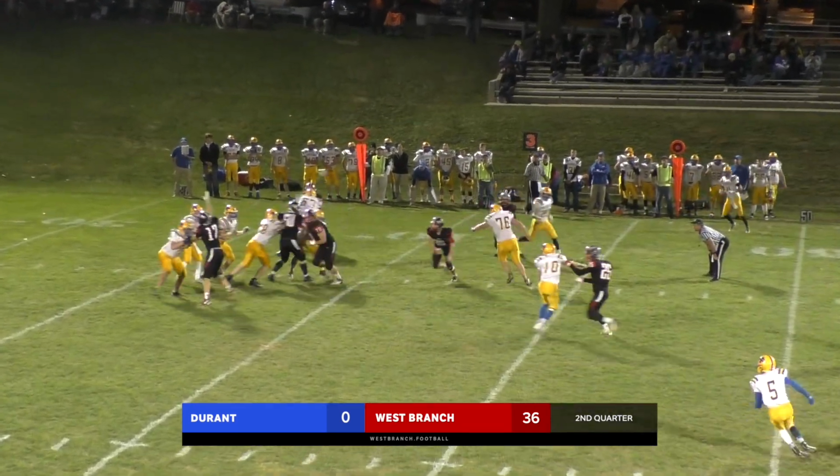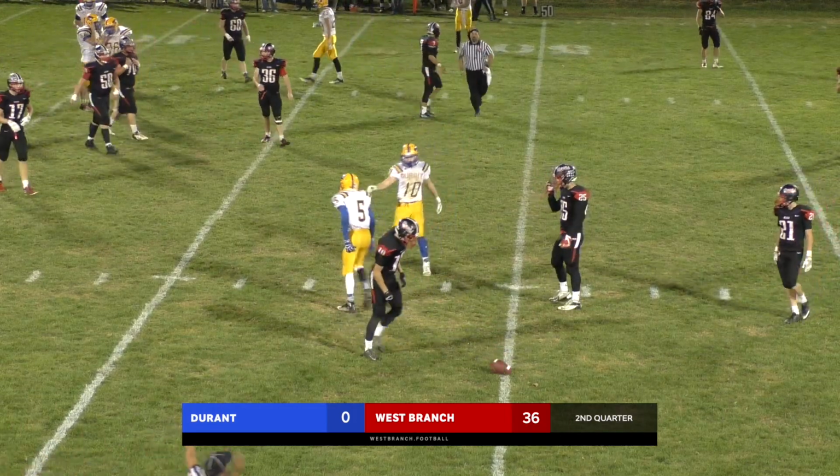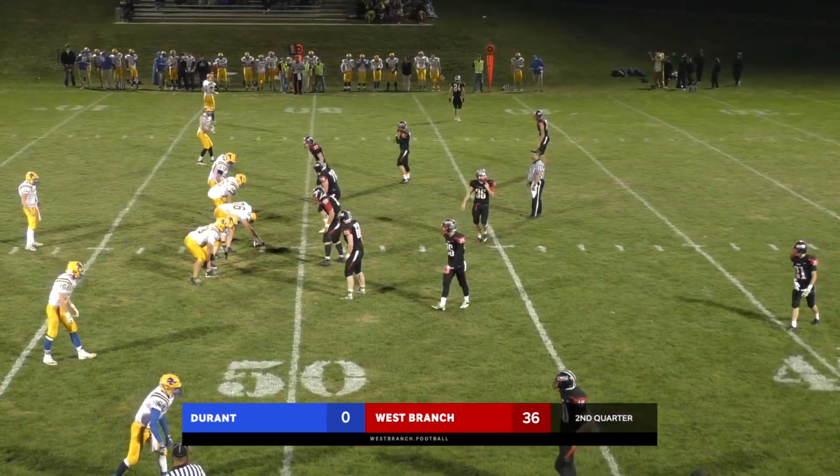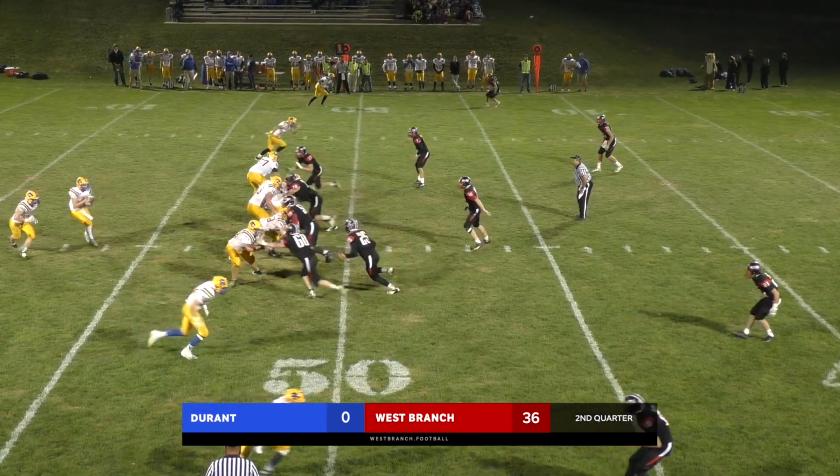Again, straight drop back to pass. Comes near side for Compton. Nice catch for him. And he gets up to the 49-yard line. A gain of clock runs inside of 3 minutes to go before halftime. 36-0 in favor of the Bears.